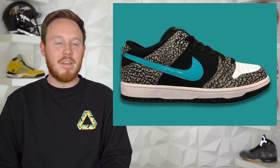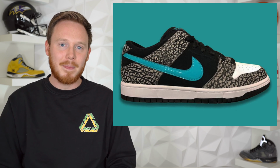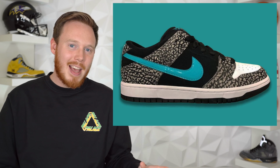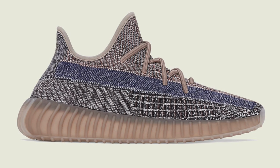However, most likely it'll be very difficult to get, and like every other Dunk that's released this year, I'm not going to be able to cop it. The Nike Dunk Low Elephant is definitely going to be limited, definitely going to be difficult to get, and will definitely sell out. And then rounding off November 11th, we've got the Adidas Yeezy Boost 350 V2 Fade.